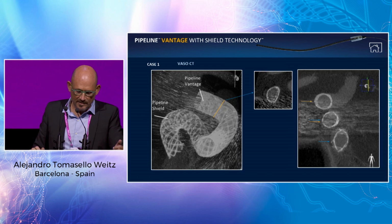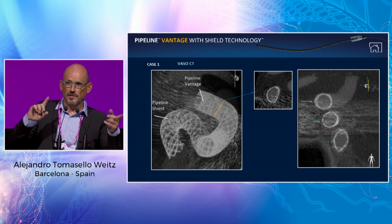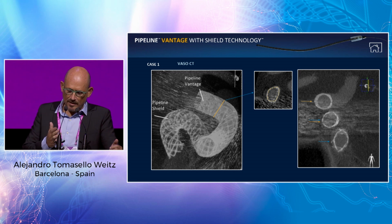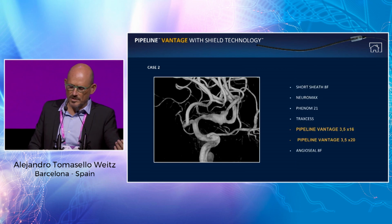gap in between the stents. And you can see this picture of Vaso CT. You can see the Pipeline Vantage and also the Shield, you can see the difference between the stents in the Cone Beam CT or Vaso CT. And here you can see in axial view the better wall position of the Vantage, and here is the Pipeline Shield.